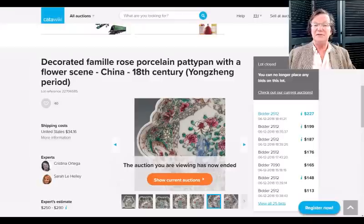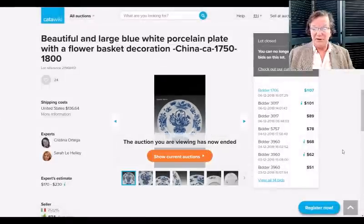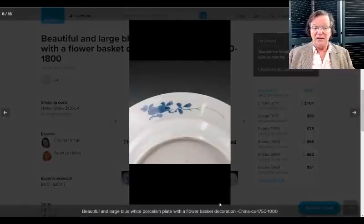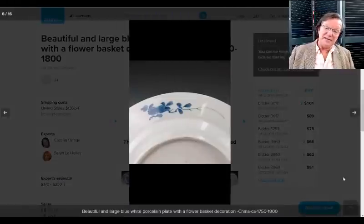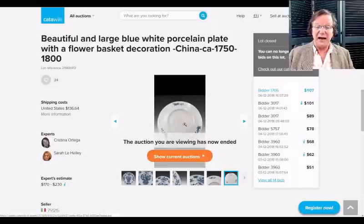And these are just some of the things we had in the newsletter. And then on to here, there's this basket pattern, circa 1800, 1850 dish. Pretty well done. Let's take a look at the back of it here. Yeah, there we go. I think this is a latter 19th century one rather than circa 1800, judging by the back of it.